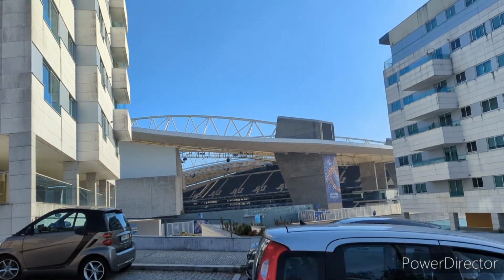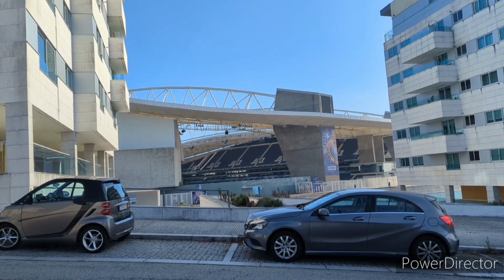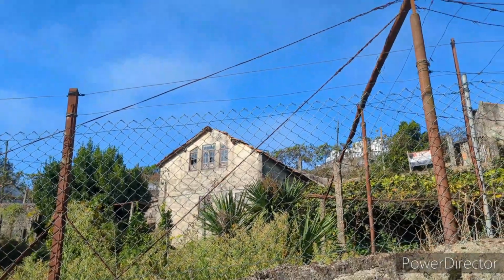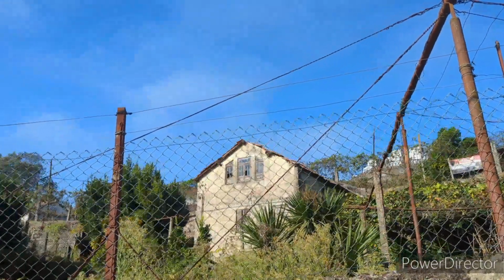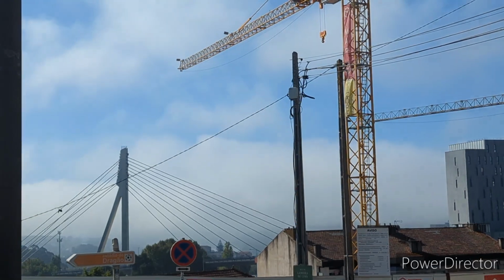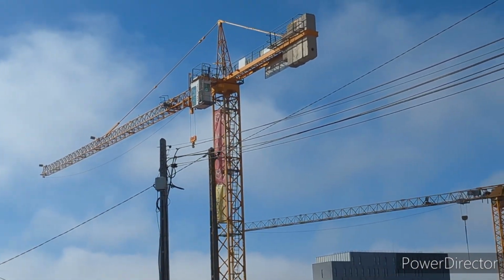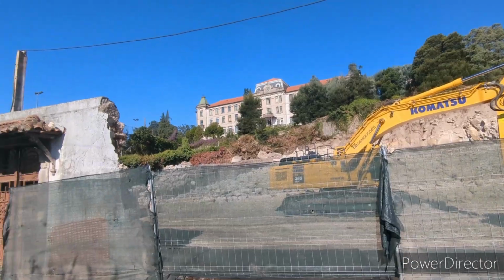There's the stadium, guys. Something going on there, I'm not sure what. Here's a stone house for sale. Here we've got an interesting bridge. Then we have some construction cranes over here. Check this out, guys.